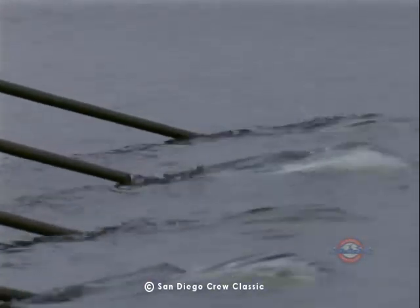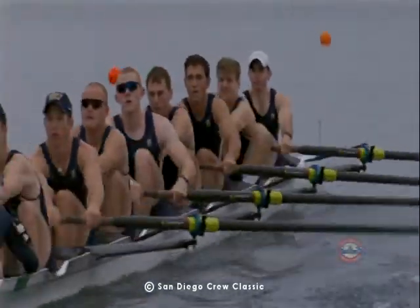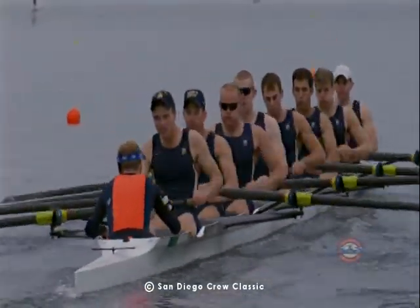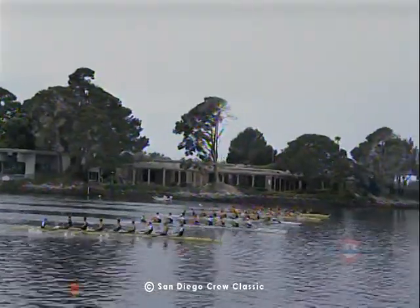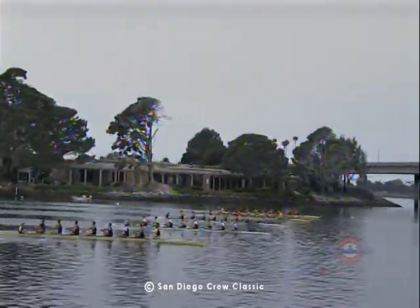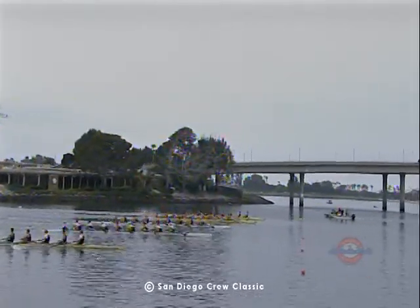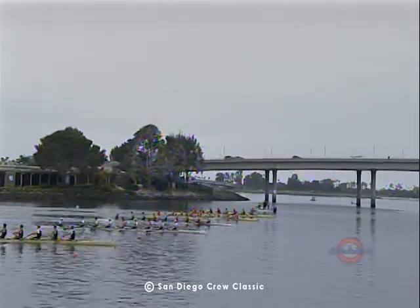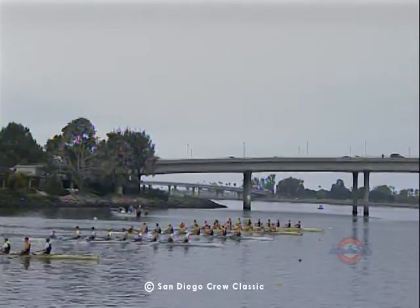Go! And we have a start. All crews away beautifully. You can see the technique of these crews is a little better than those that we've previously seen. All crews are within 2 seats of one another. Early race leader over in lane 1 is the Crimson from Harvard.